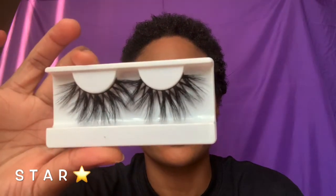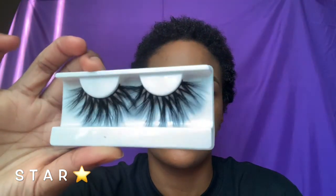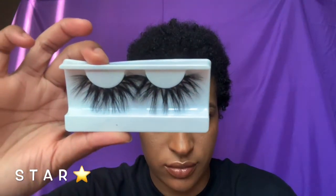This one is Lash Style Star. And I'm gonna measure Star. I will apply her and I'll be right back. So here is Lash Style Star.